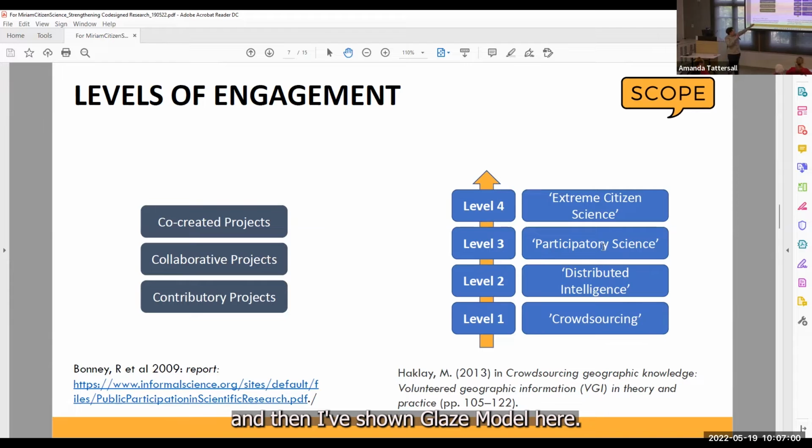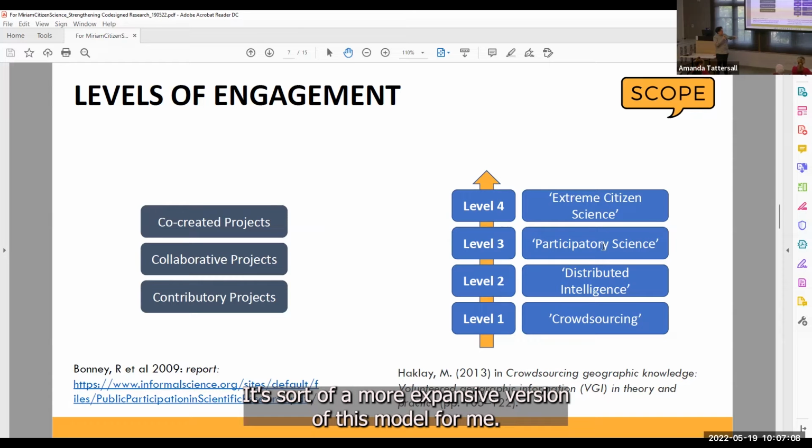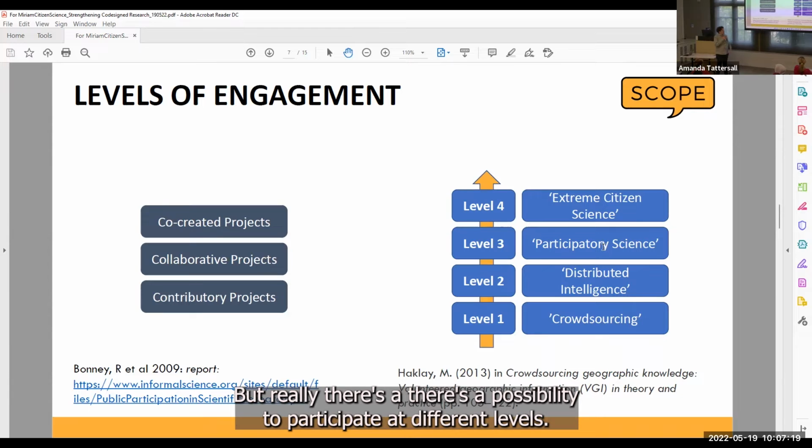And then I've shown Haklay's model here. I won't go into great detail, but I thought some of you might be interested in this. It's sort of a more expansive version of this model for me. And I like the term extreme citizen science, where members of the public are designing those projects, but really there's a possibility to participate at different levels.